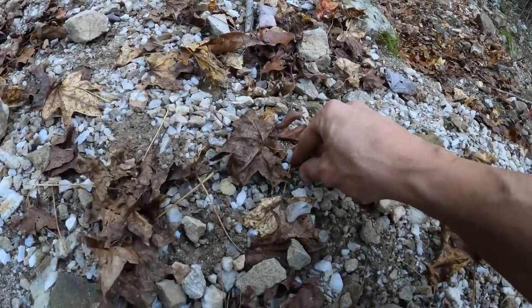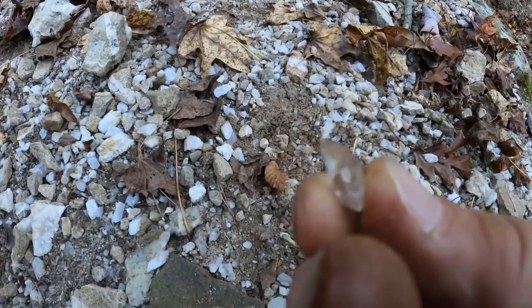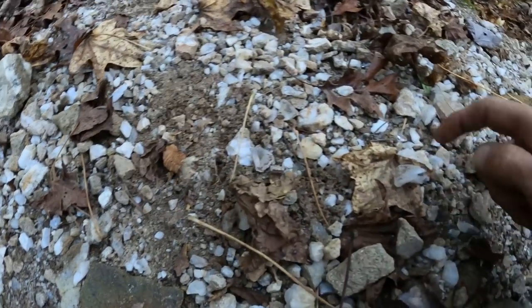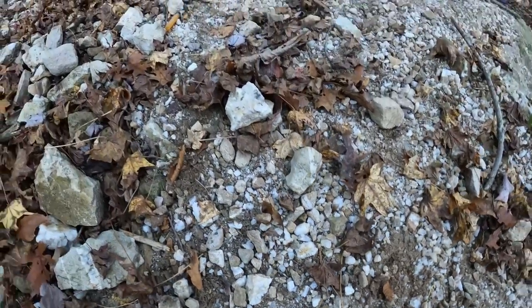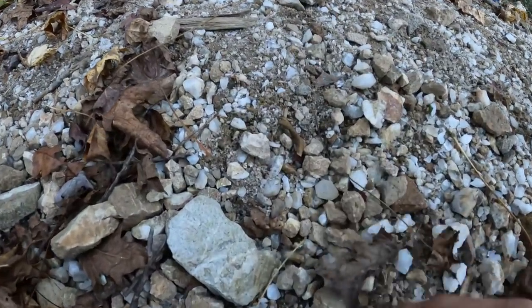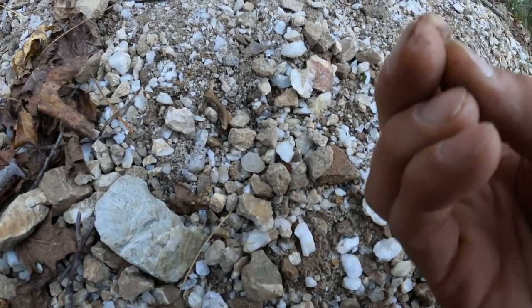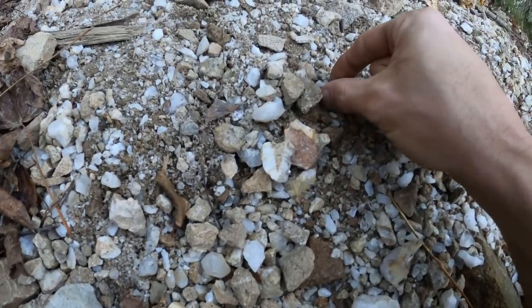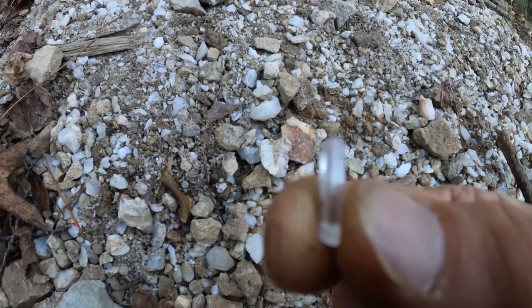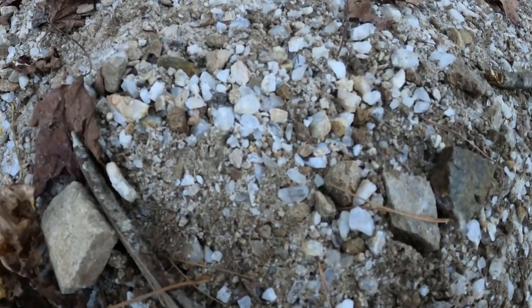Man, I'm finding little bitty crystals all over the place, just right off the surface. And these little crystals could be dowel points. Look at these little bitty things, but just crystal clear. Here's something. Wow, that's really cool. I mean, it's just loaded, if you can tell.